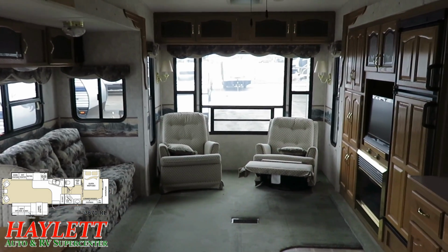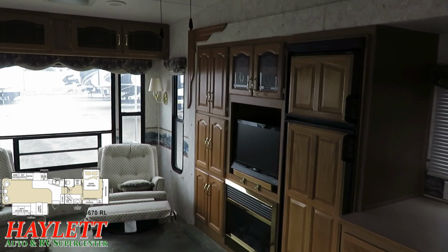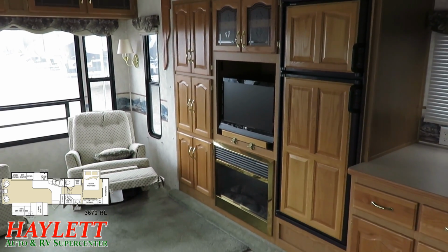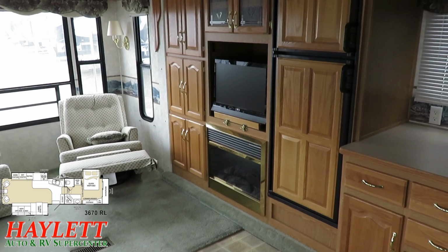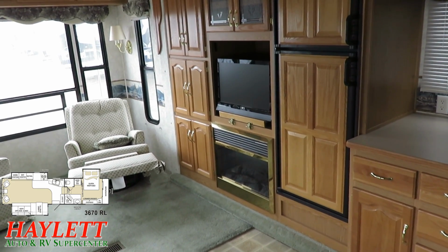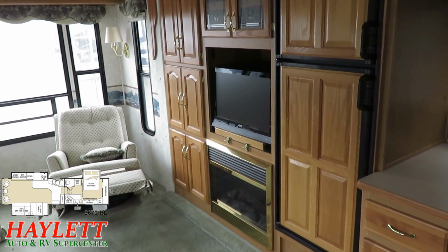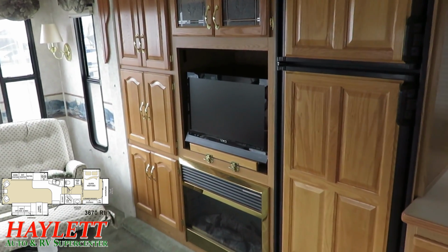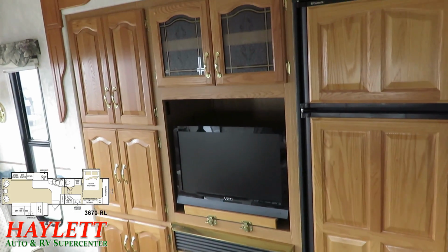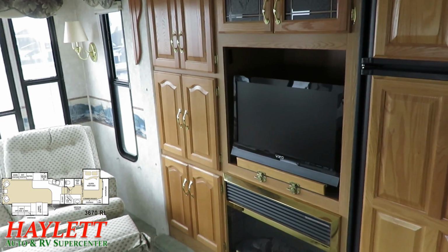Let's start with the entertainment and work our way around. Again, directly across from the sofa, and it would not be hard to simply swap some furniture out and change around how you want. This was made before the time of 60-inch flat screens in fifth wheels, but you do have that nice electric fireplace, and the previous owners had updated the entertainment. Owner put a nice little HD Vizio in here, and there's nothing but cabinet space around it. We're going to open all the cabinets up in a few minutes to take a look at that.